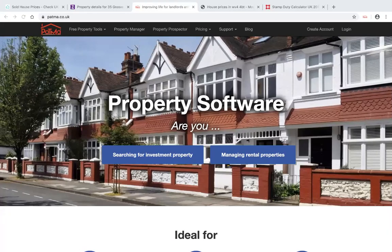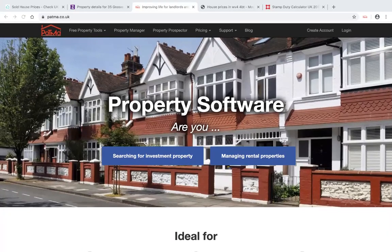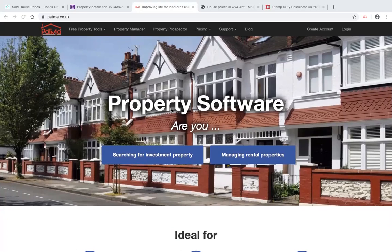I'm just going to show you a quick video on how you search for properties on Rightmove and Zoopla, obviously for investors, in conjunction with a tool called Patma. Now, Patma is a tool similar to Property B, where when you go on a property website, it will basically give you the details on the recent house price changes, what the initial price was, and any reductions.